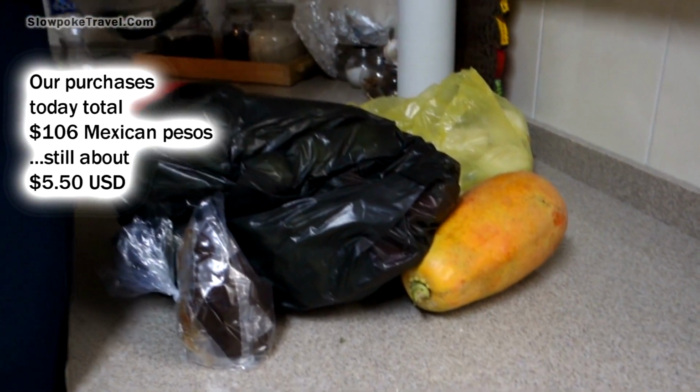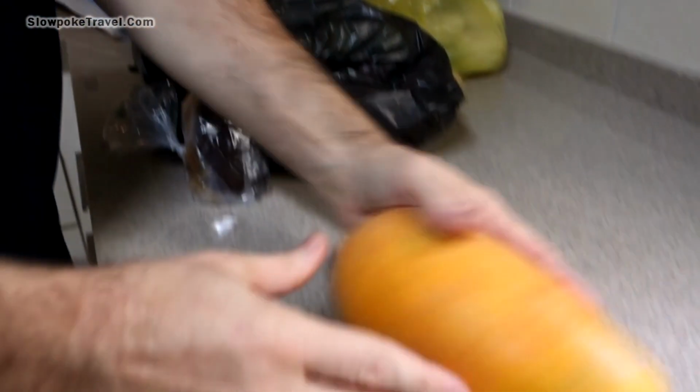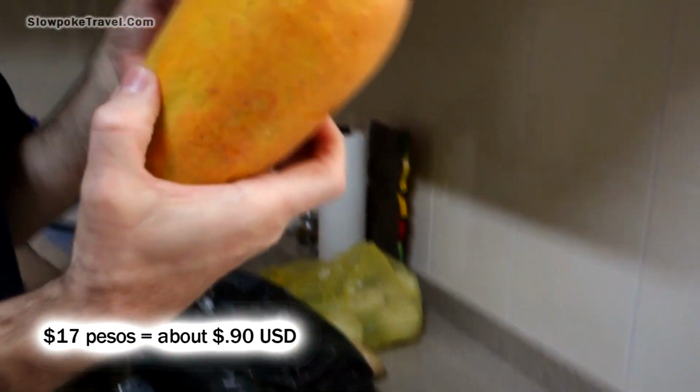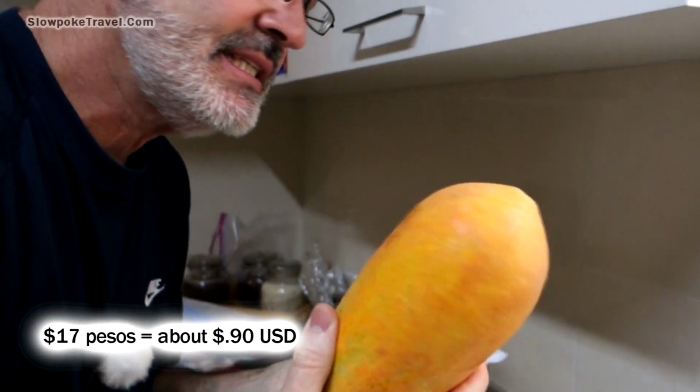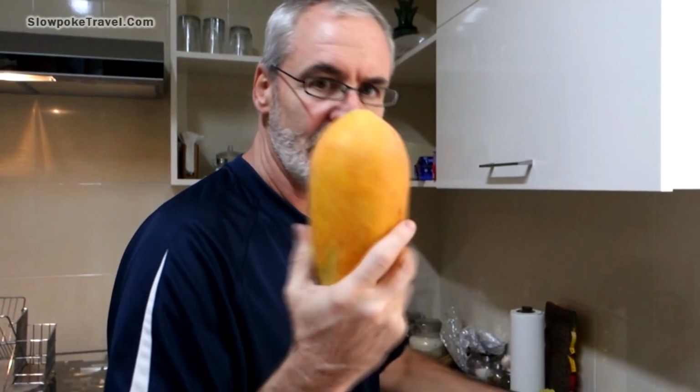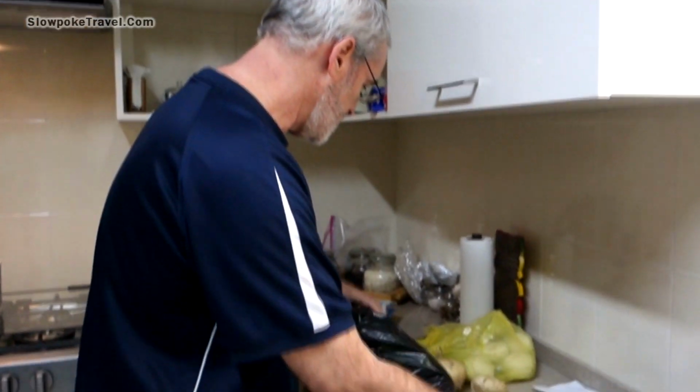Oh, the goodies. All right, so we got a dinky papaya because we buy lots of papayas because that's supposed to be good for your digestion, especially for proteins. We paid 17 pesos. This is kind of on par with what we've been paying. It's a little bit less, but it's smaller. So, boom, 17 pesos.